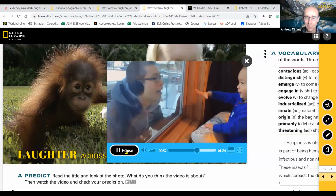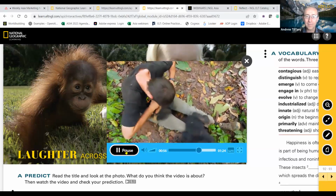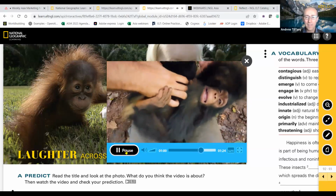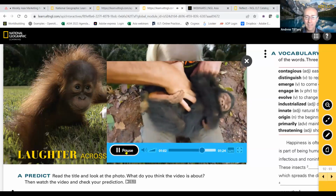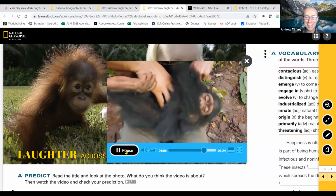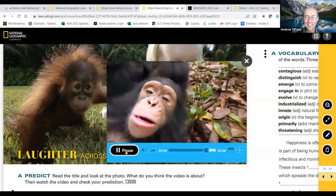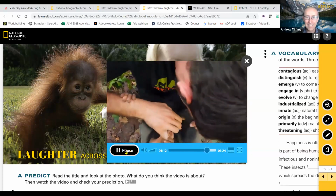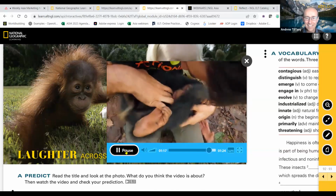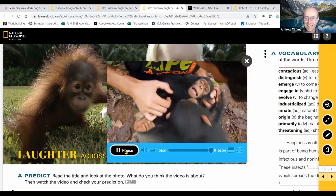Primates, such as chimpanzees and gorillas, laugh too. And like humans, they laugh when a person or other primate tickles them. Of course, their laughter doesn't sound exactly like human laughter. But tickling and laughing are a part of primate play, just as they are for humans.